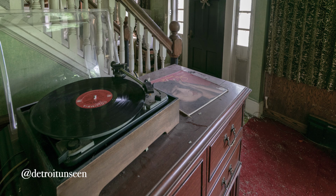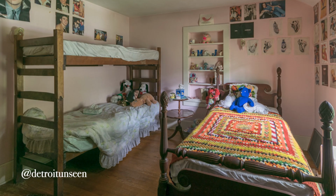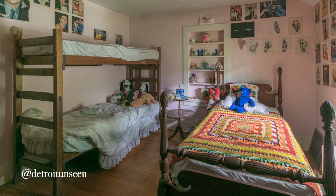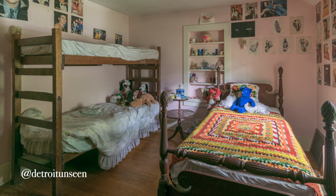Then you would go back out into that main entrance and you'd go upstairs, and there were the bedrooms upstairs. One bedroom was probably for a little girl, I would imagine. It was bunk beds, so maybe two little girls or two kids anyways. What was really cool about this, there were still posters on the wall from like the 90s. Leonardo DiCaprio was on the wall, and I think the Backstreet Boys or NSYNC or something like that was on the other wall. All these posters were still hanging in this bedroom, and the bed was made and still had stuffed animals on the bed.